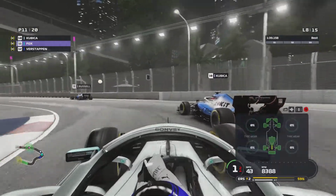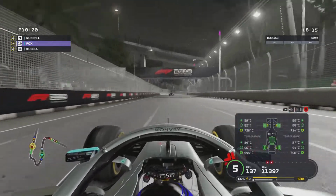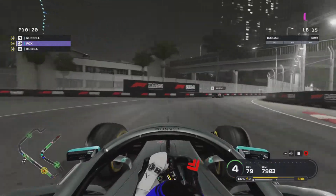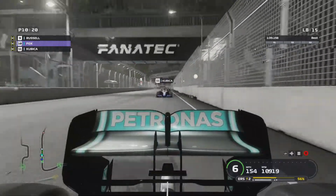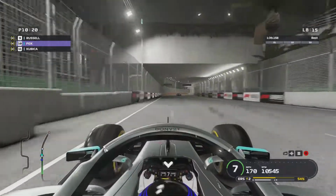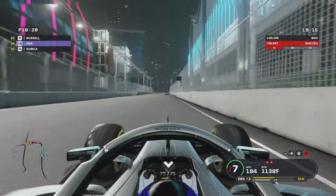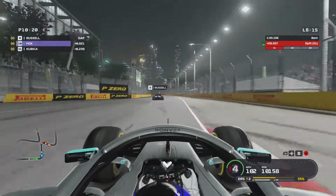Oh my god. Or I'll make contact with the Williams instead. For God's sake. Let's just compromise my line. That's like all of my first sector just gone. There's Verstappen as well in the background, actually. So he's gained on me. But he did come in a little bit earlier than I did. He came in a lap earlier, actually.